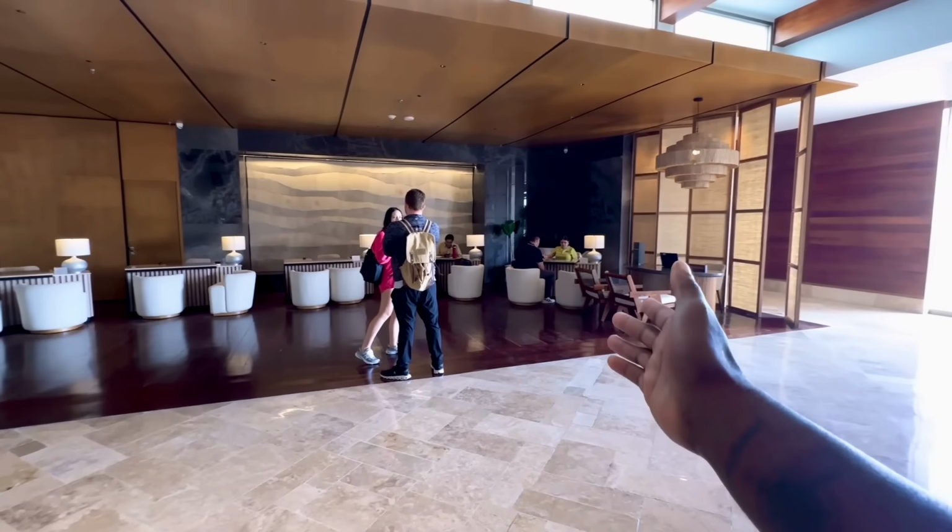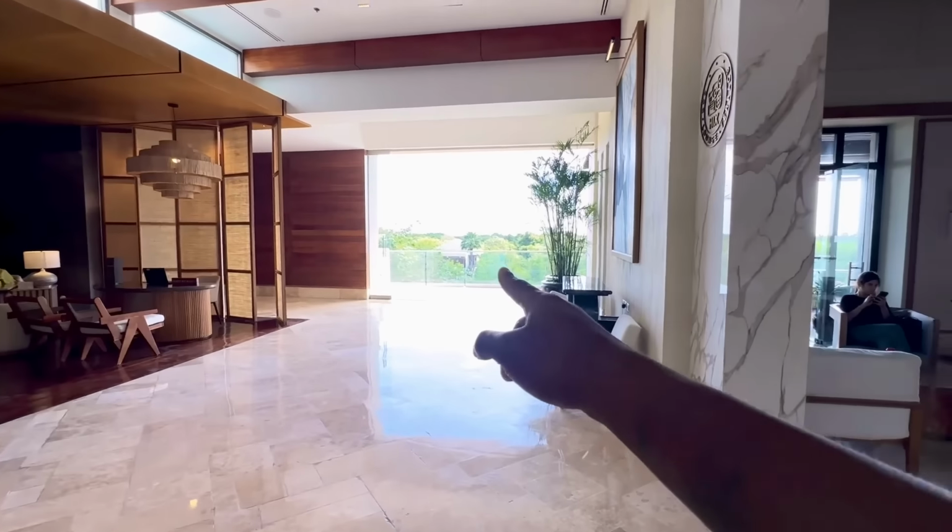This is the very front of the resort. They do have 24-hour valet service and they hop to it as soon as you arrive. Right here is the lobby area when you first arrive. They do have concierge service here in-house available to you. You also have the check-in stations over here. We'll check out over there in a second.